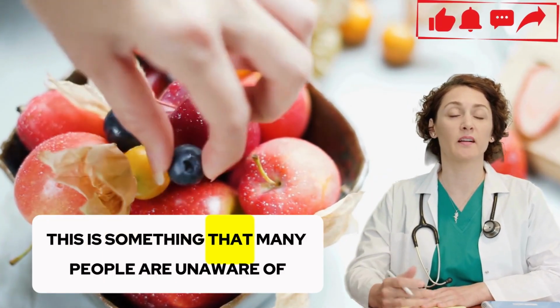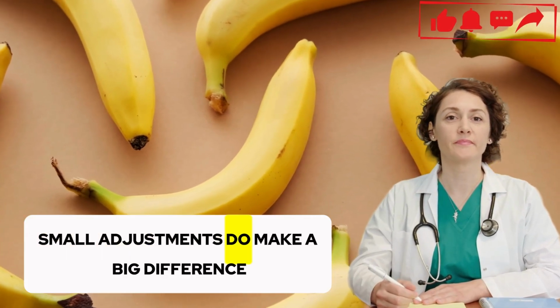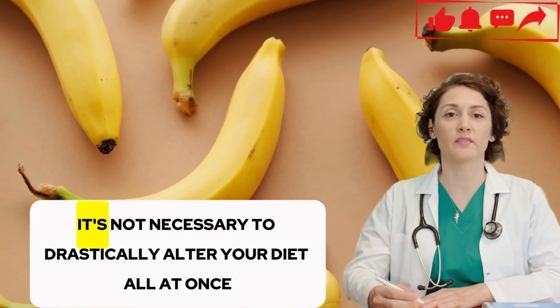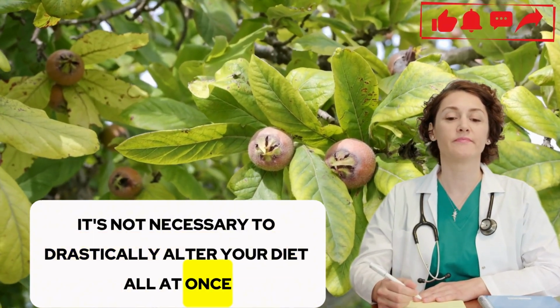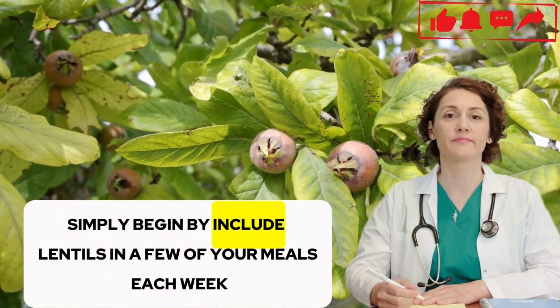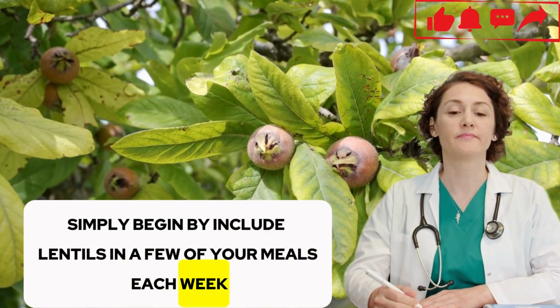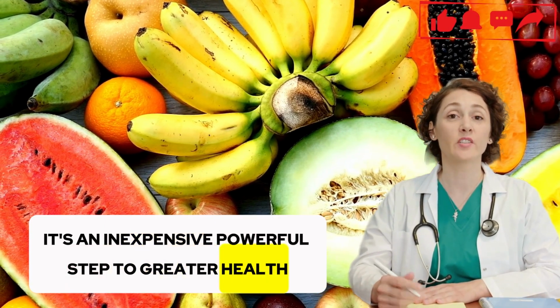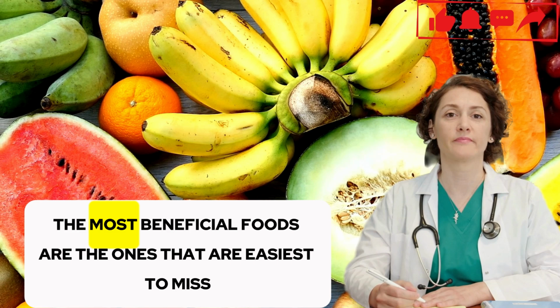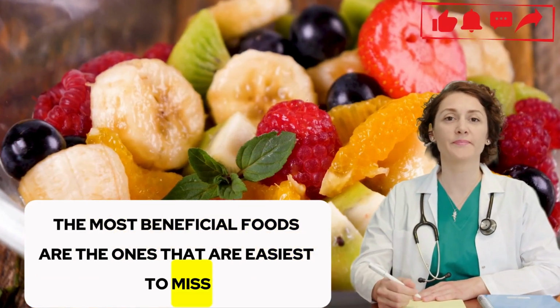This is something that many people are unaware of. Small adjustments do make a big difference. It's not necessary to drastically alter your diet all at once. Simply begin by including lentils in a few of your meals each week. It's an inexpensive, powerful step to greater health. And to be honest, sometimes the most beneficial foods are the ones that are easiest to miss.